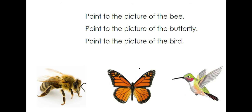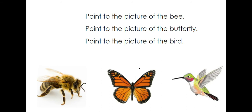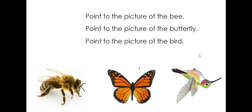Point to the picture of the bee. There it is. Point to the picture of the butterfly. Did you find it? And last, point to the picture of the bird. Nice work.